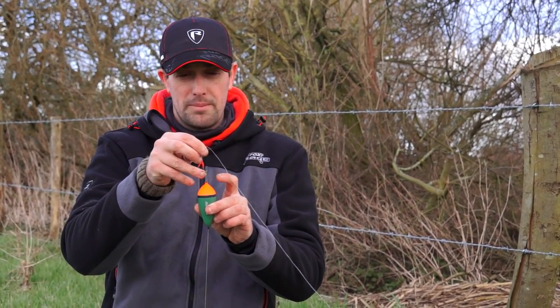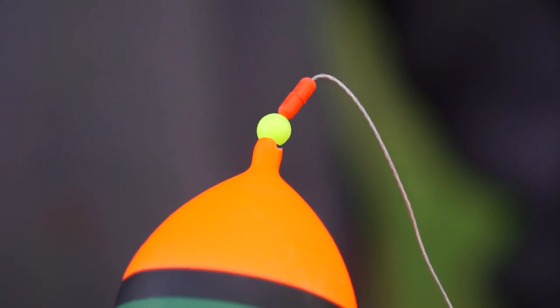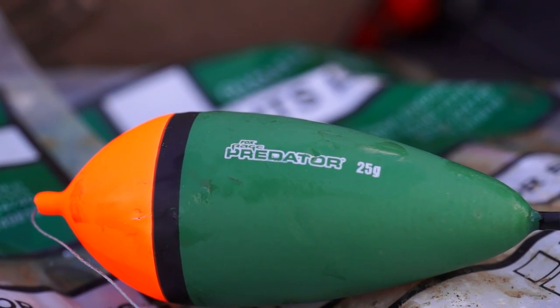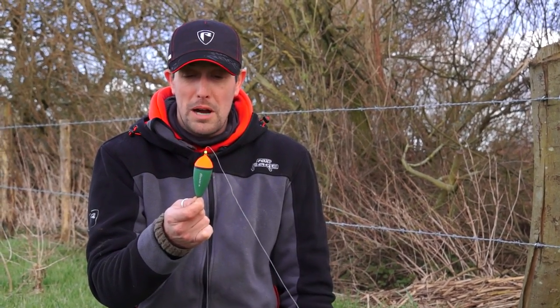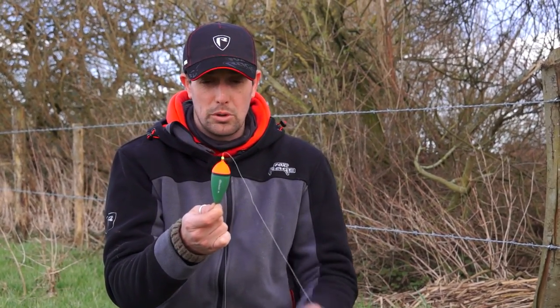Below that, we've just got a small hard bead, which just protects the float and the braid stop. And the float itself is a 25-gram HD stubby slider. Now these are available in a selection of sizes, however I've gone for 25-gram. To be honest, most of the time on relatively powerful rivers such as the Avon and the Stour, this is the type of size float that I use as a starting point.